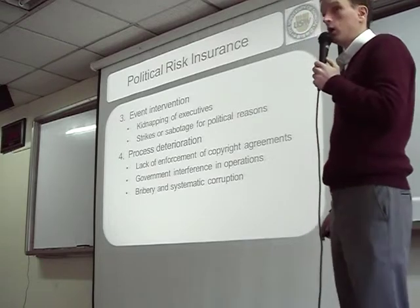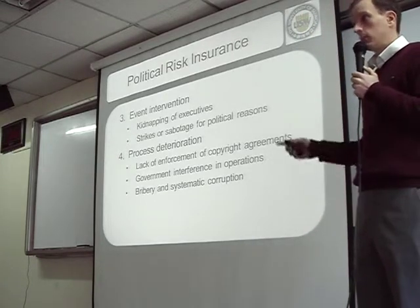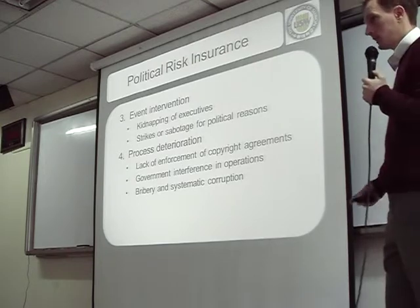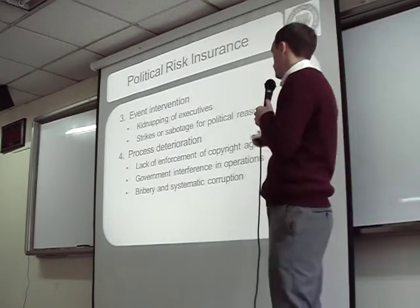There's a movie with Russell Crowe where he's an agent not working for the police, and there was a kidnapping in South America, and his job is to negotiate for the company to pay money, save the person. So we can get insurance against that. Strikes.